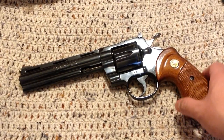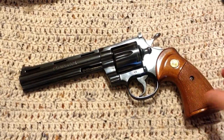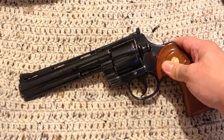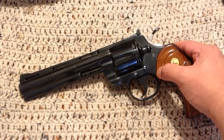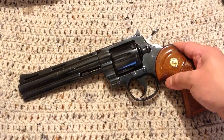2020 is here, and we couldn't have had better news than this. Colt has brought back the Python. Well, not this exact one. This is a vintage 6-inch blued, but they have brought back the Python. I knew they would. I just didn't know when they were going to finally bring them back. And yes, they finally brought back the Colt Python.